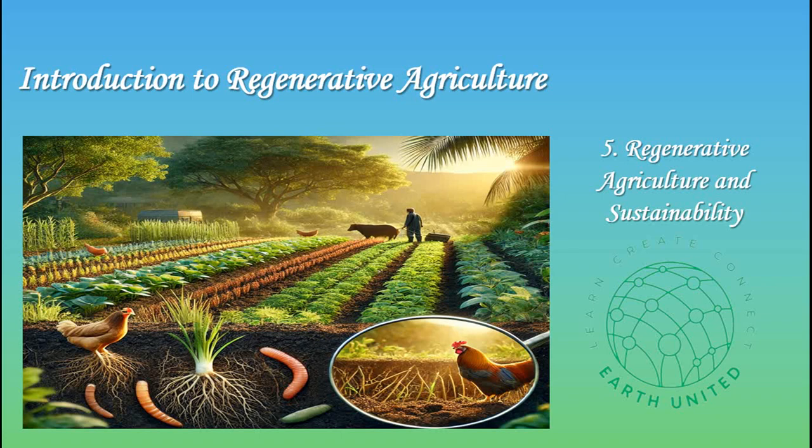Wow, this has been eye-opening. I had no idea regenerative agriculture was so multifaceted and far-reaching. But I have to admit, I'm also starting to wonder about the challenges involved in making this vision a reality. You're right. It's not a simple path. There are definitely hurdles to overcome, but I think that's where part 2 of our deep dive comes in. Okay, I'm ready to face those challenges head on. Let's take a closer look at what's standing in the way of this regenerative revolution.